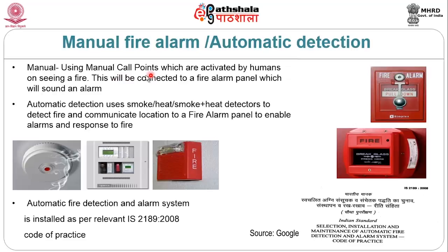Automatic detection uses detectors, which means it uses smoke, heat, or smoke plus heat to detect fire, and that is connected to a fire alarm panel.